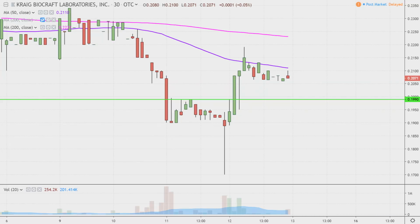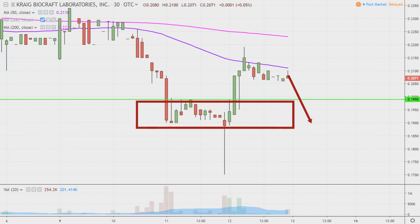So with that in mind, think about 20 cents. If the price were to go down to 20 and then just continue on down, what would that be doing to the price? Well, from a very literal perspective, that would be putting the price right back to where it was. And again, going back, not a sign of true strength.